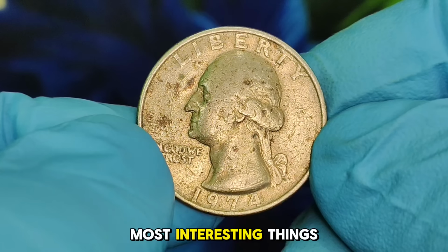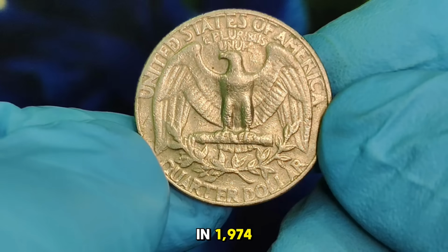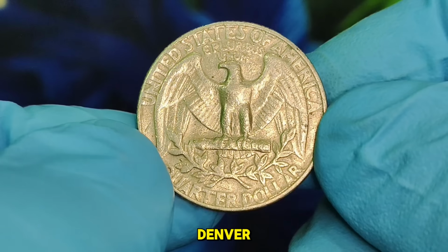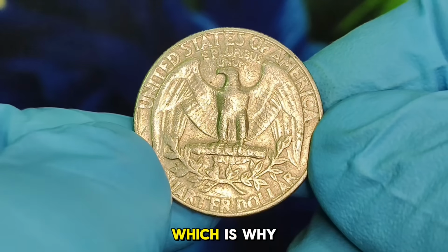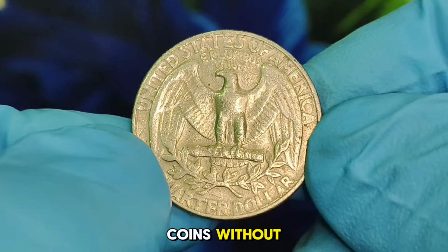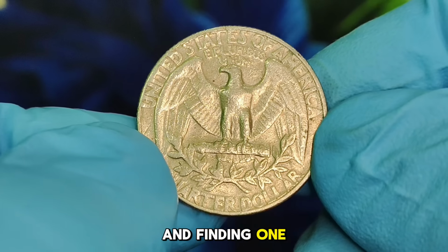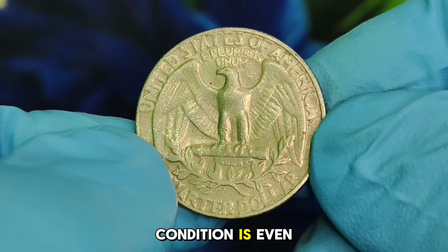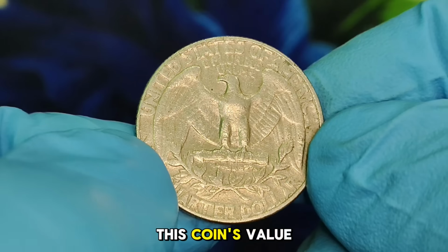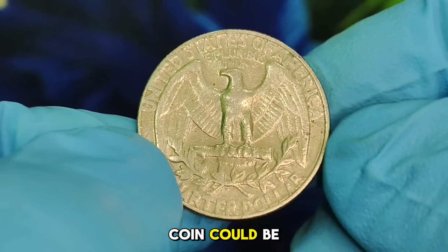One of the most interesting things about this particular coin is its rarity. In 1974, the majority of Washington quarters were minted at the Denver or San Francisco facilities, which is why a quarter from that year with no mint mark is so unusual. Coins without a mint mark from this period weren't produced in large numbers, and finding one in uncirculated condition is even rarer. As with most rare coins, condition is everything, and it's why this coin's value has steadily increased over the years. Now, let's talk about what this coin could be worth.